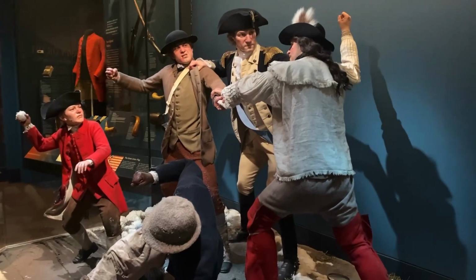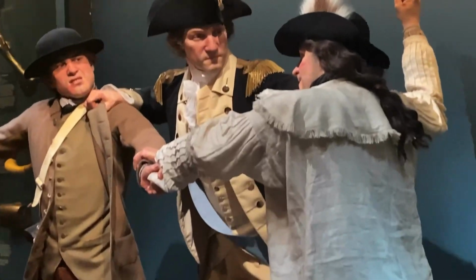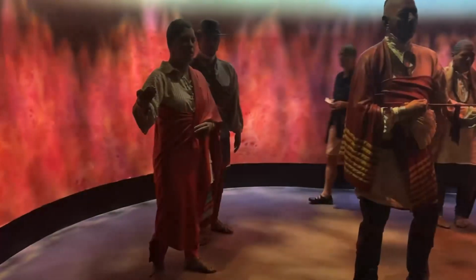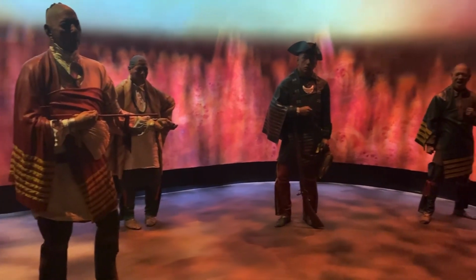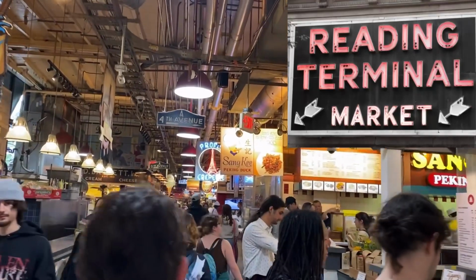And surprise, they have George Washington's original war tent that he was out on the battlefields with his men in for the Revolutionary War. They had a couple of exhibits about the Native Americans that participated, and what we found interesting is that they were on all sides. So they were fighting with the British, they were fighting with the French. It was a good experience.